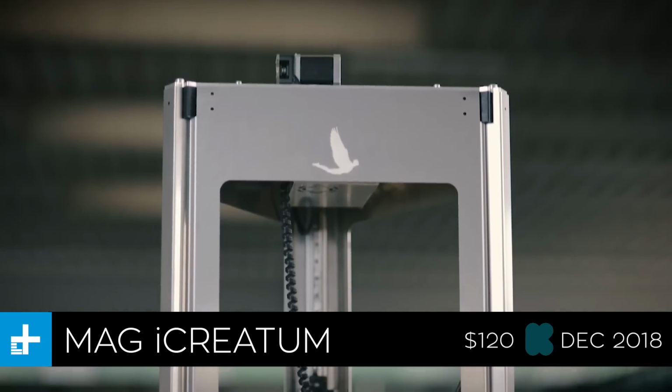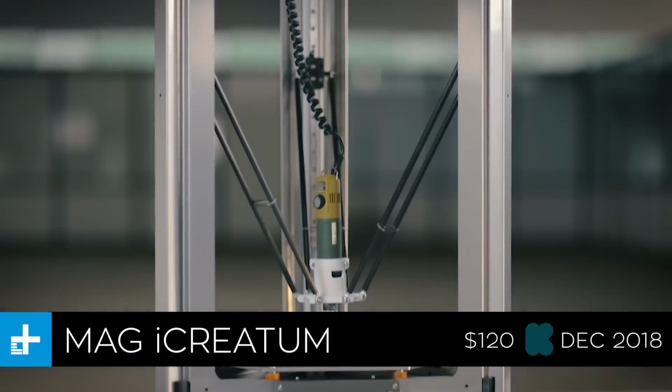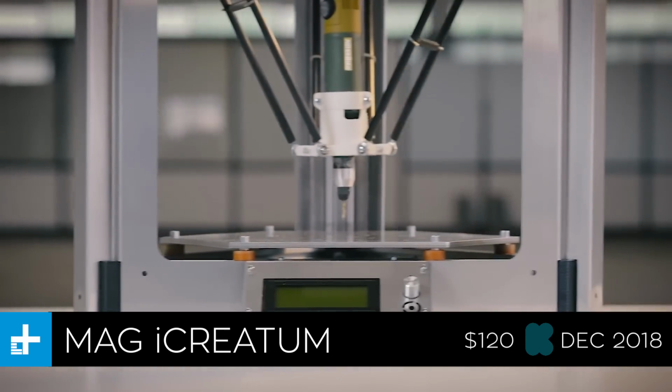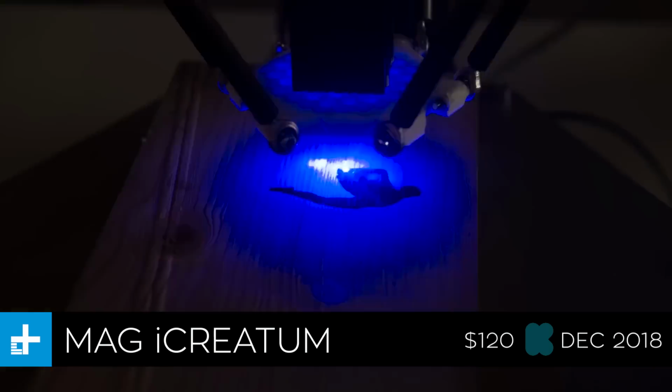I will say though that before you bust out your wallet and pledge to this one, definitely do your homework, because for some reason 3D printing crowdfunding projects seem to have a much higher failure rate than other things, at least in my experience. So just do a lot of research before you bust out your checkbook.